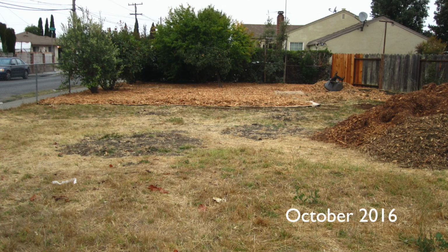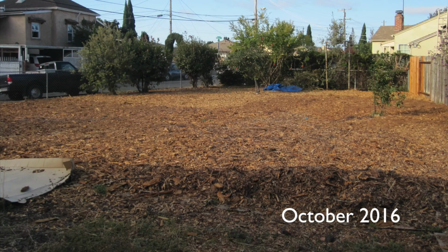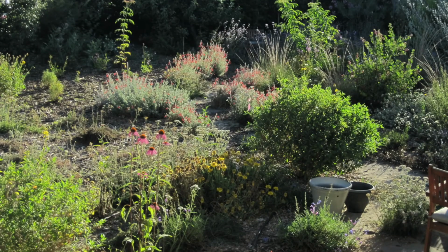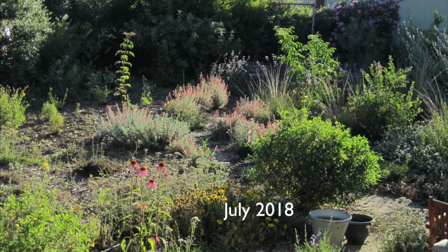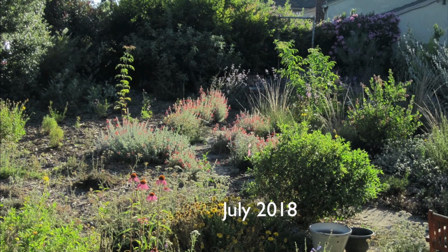Here's the transformation in the backyard. I sheet mulched in the fall of 2016 and then the following spring planted. And this is what it looked like less than 2 years later. Things had really filled in beautifully.